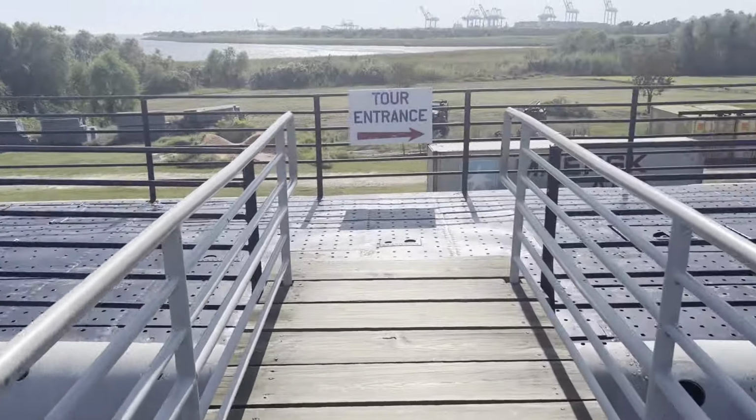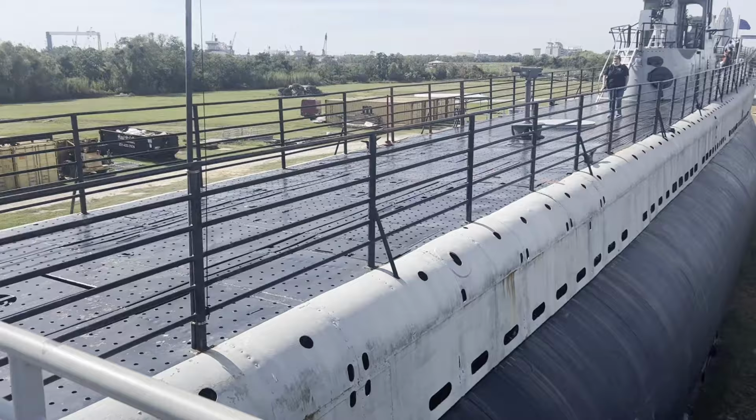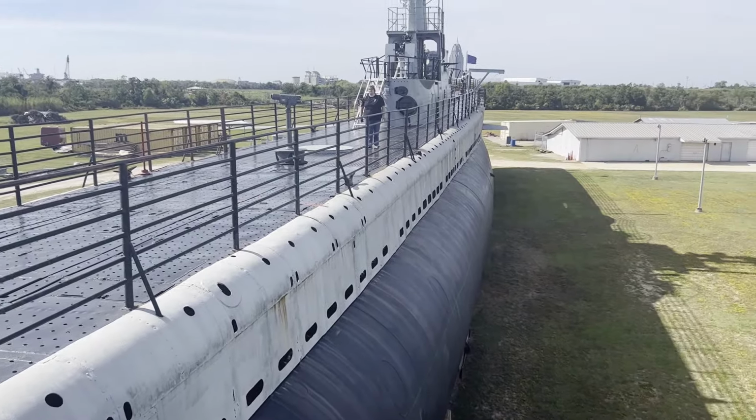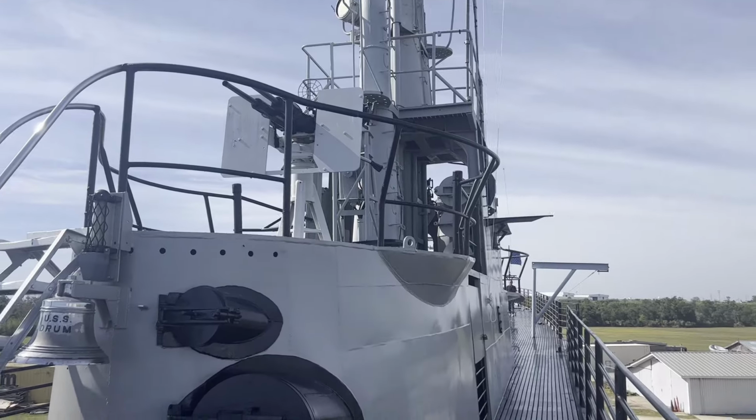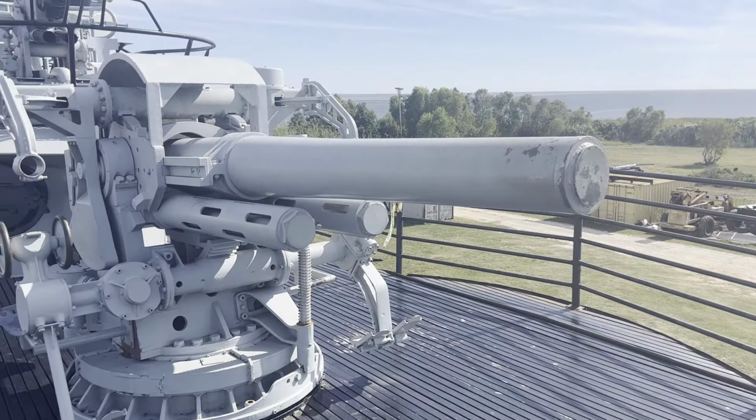USS Drum is a decommissioned World War II era submarine and the oldest American submarine on public display. The Drum also served in the Pacific Theater, engaging in 14 patrols and sinking numerous ships.